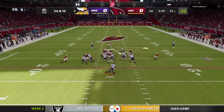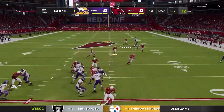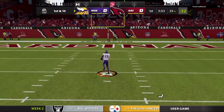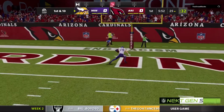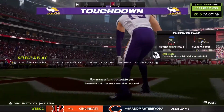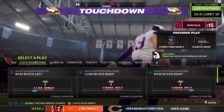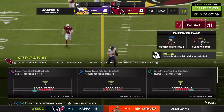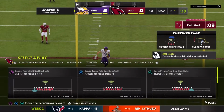Off the play fake, Cousins. Oh, he's going to take a shot right away. And this will be caught at the 30. Touchdown, Vikings. Well, fair to say that when you're looking at guys that can run like the wind, you often find them at the wide receiver position, and that was special there.